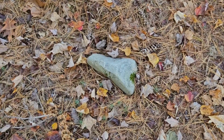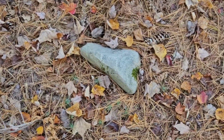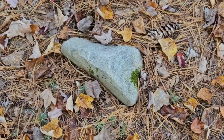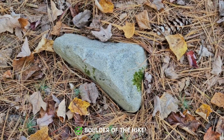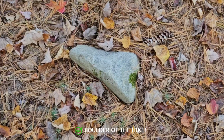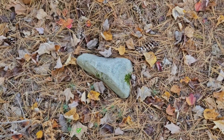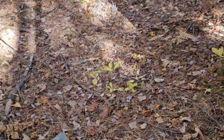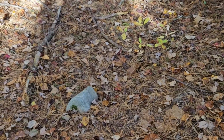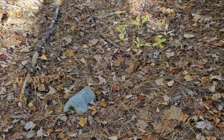Well, the Webster Natural Area is going to give us what will probably be the smallest ever boulder of the hike. There it is, but that is the extent of boulders in this forest, of course. Did not come to this forest for boulders, but every hike must have a boulder of the hike, and that's going to do it for this one.